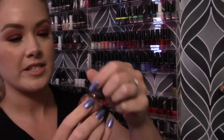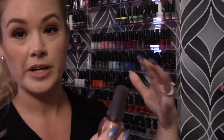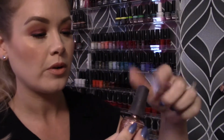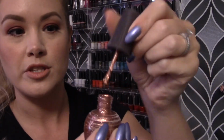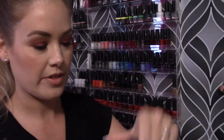Okay, this is another one. This is a Spa Ritual. These are really nice nail polishes. I can't buy them locally anymore, but I used to be able to buy them at my local wholesaler, and it's a vegan line, which was really cool. But this is a rose gold sparkle, and you can just see how thick it is on the brush. So I'm gonna get rid of that one.